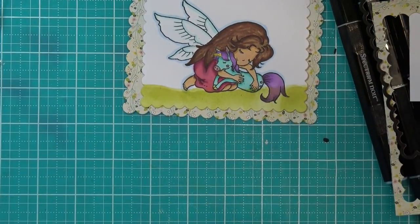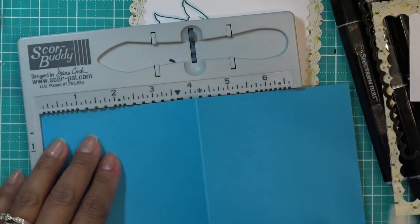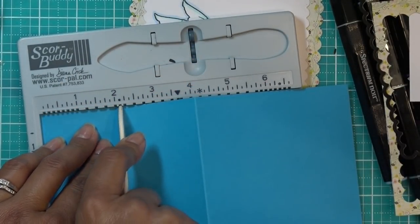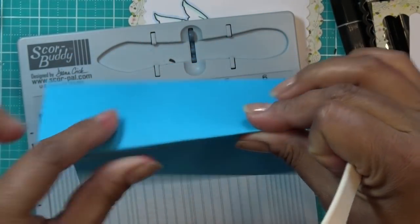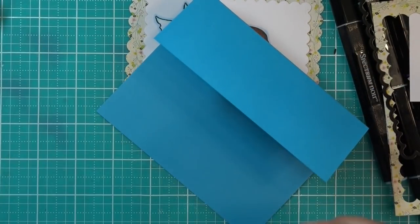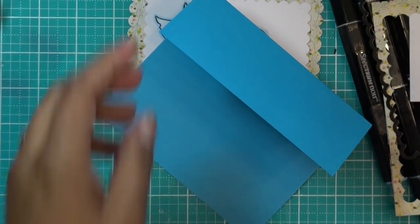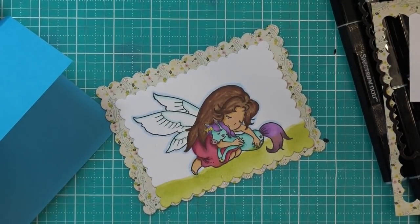Okay, so what I'm going to do is fold it at about 2 1/8, which is right in the half of 4 1/4. We're going to have another fold there. And we're going to stick our card there, and that's where I'll put the sentiment and maybe some other little embellishments, but we will see. Like I said, my kids are starting to rush me.